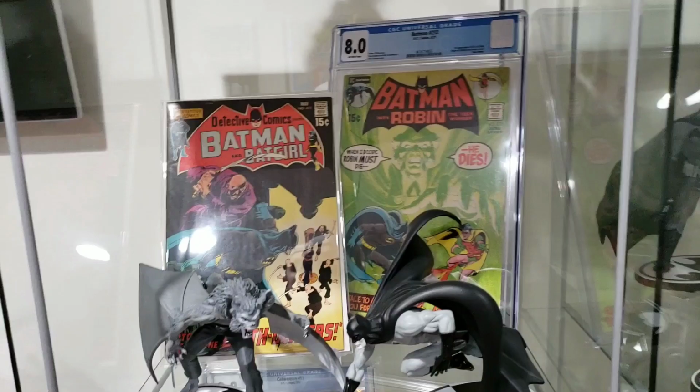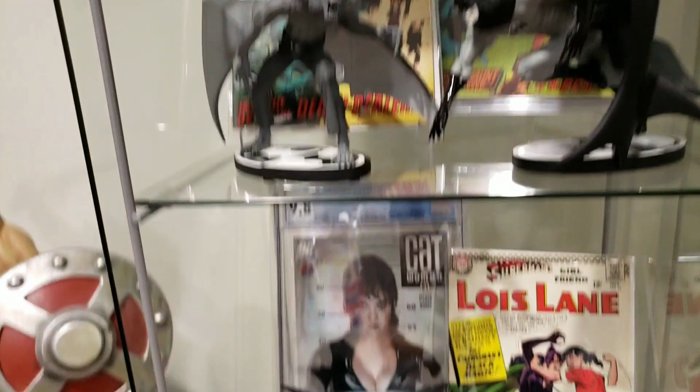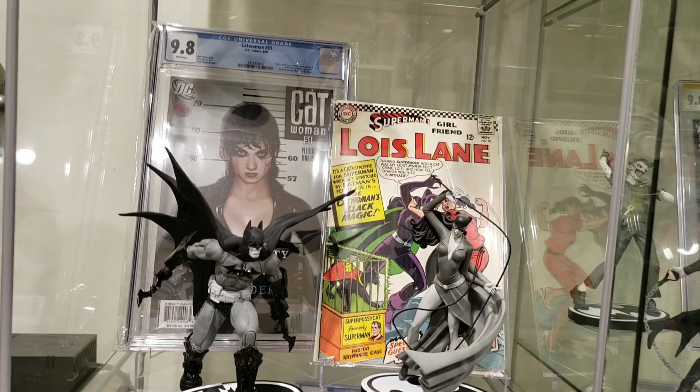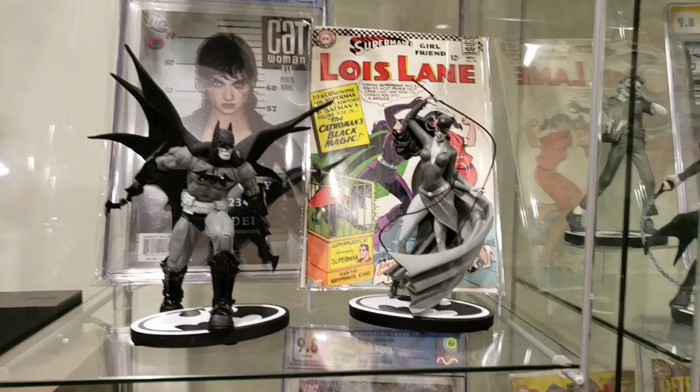Start getting into these cabinets right here. You have the first Ra's al Ghul on the right and the first Talia on the left. Man-Bat, and that's a Neal Adams black and white. Start getting into some modern and silver stuff. So that on your right is the first Silver Age Catwoman, and on your left is probably one of the best Catwoman covers. It's an Adam Hughes modern book, 9.8. Gotta be, to go with the black and white Catwoman.